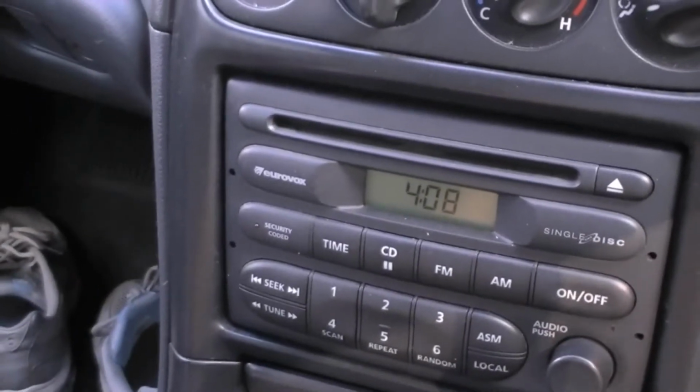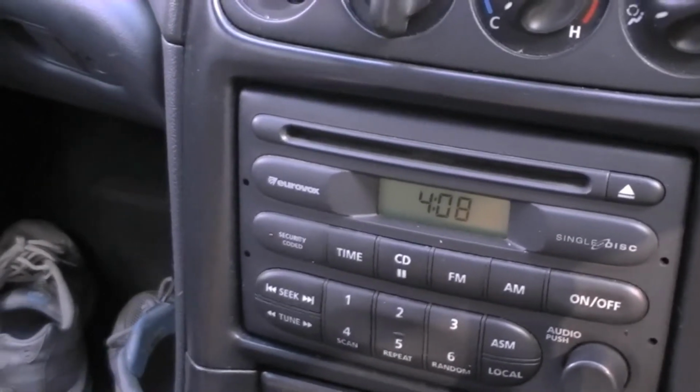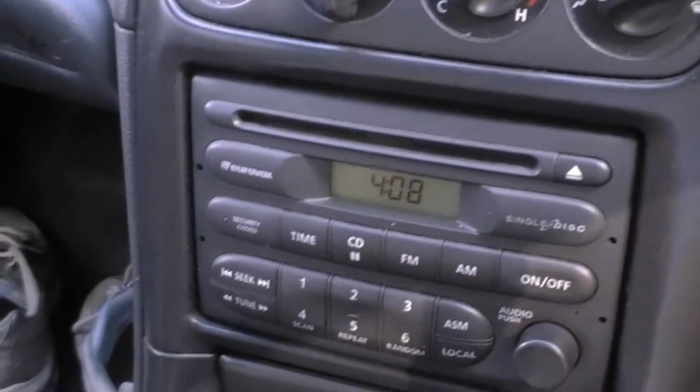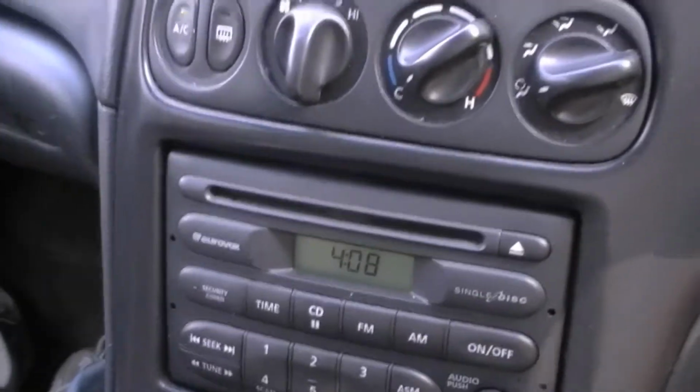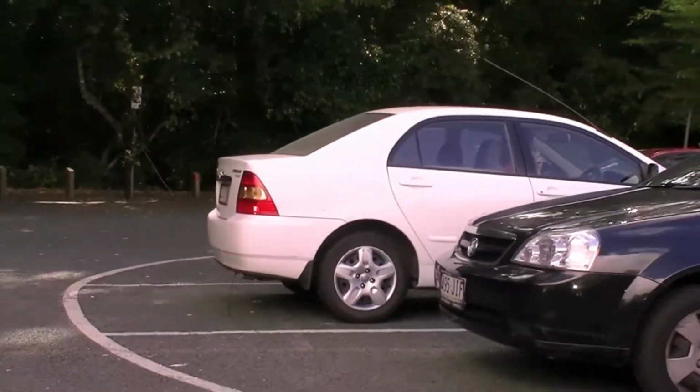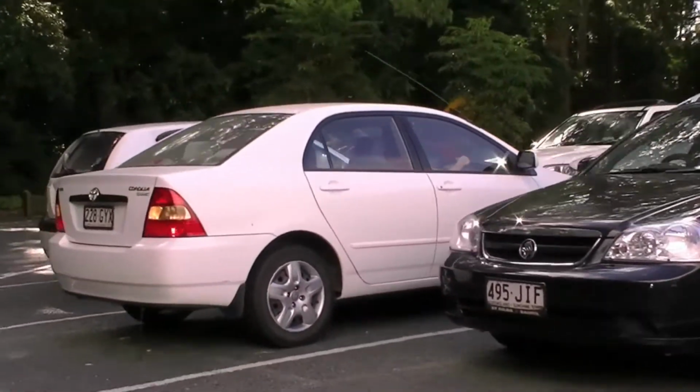Well, here we are back at our car, an hour and 20 minutes later. After leaving O'Reilly's, we are back at Binna Burra where we started our walk from. That's where we started from over there. I shouldn't be driving and filming at the same time. Bye bye.